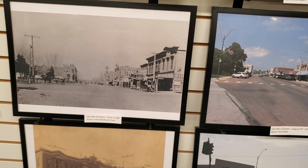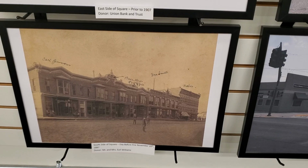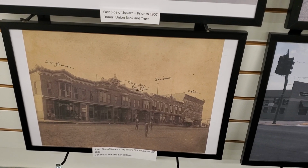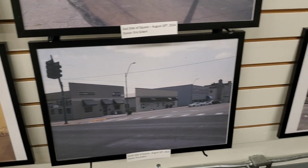And then the major change actually is the south side. So there were a couple of different fires, one of which was November 20th, 1887. Now, this photo was supposedly taken the day before that fire, or so our records say. Now, whether that is accurate or not. So south side of the square then, and south side of the square now.